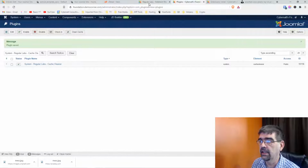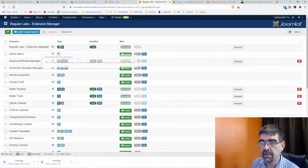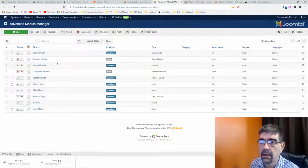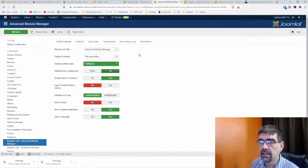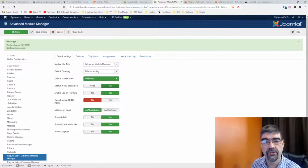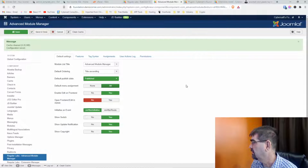Another setting that I like is in Advanced Module Manager. I go into the component, into the options for that, and I like to show the switch. Yes. Sometimes when you're managing modules, you kind of end up in the old system, and this puts the switch down in the bottom right hand. Yeah, okay, great.